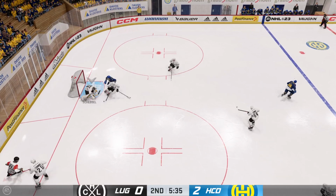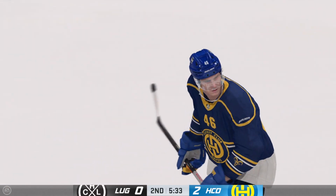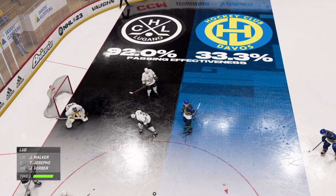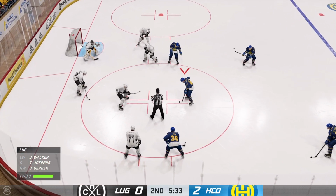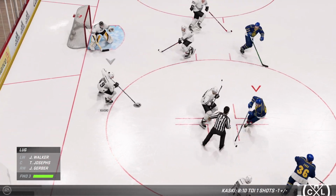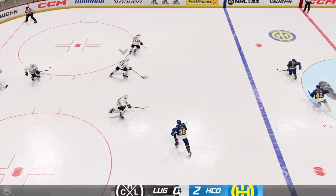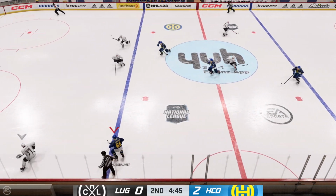Shot from the wall. And he gets all of that one as it was teed up with the slapper, but he turns it aside. Well past the midway mark of this period, 2-0 is the score. And as the puck is dropped, they win the draw here inside the defensive zone. Lucano's looking to break out.